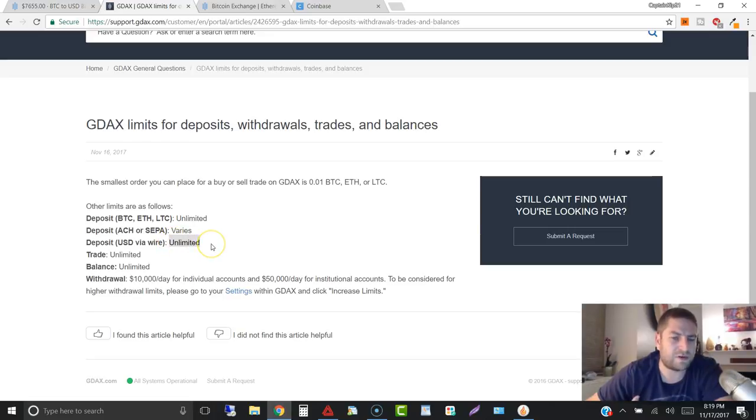But you can deposit any amount of US dollars per day that you want. Like I said, even $500,000. But just be aware, unless you get your limits increased, you can only withdraw $10,000 worth of Bitcoin per day. So if you bought $100,000 worth of Bitcoin through GDax, it would take you 10 days to withdraw it all into another Bitcoin wallet.